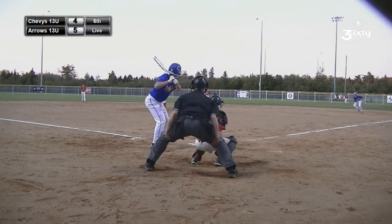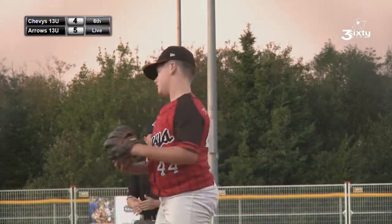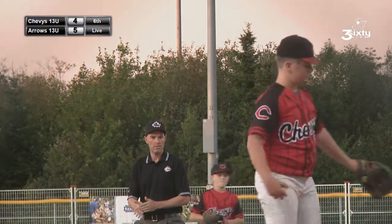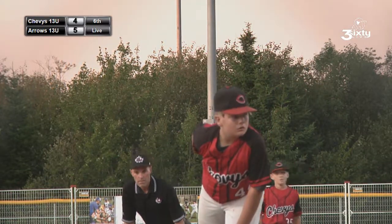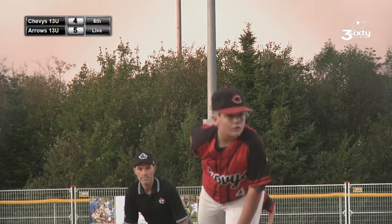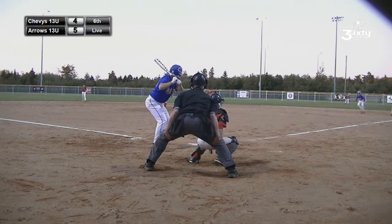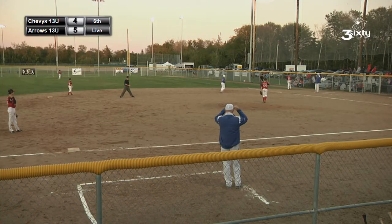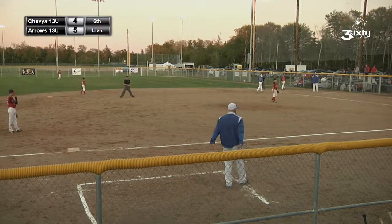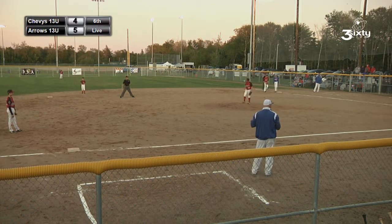The winner of this game plays Yarmouth in one semifinal. The loser of this game plays Capital District from PEI, the Charlottetown area-based team, in the other semifinal. Check out the baseball.ca website. Go to the championships link and then go to U13 Atlantics to see the breakdown of tomorrow's matchups.